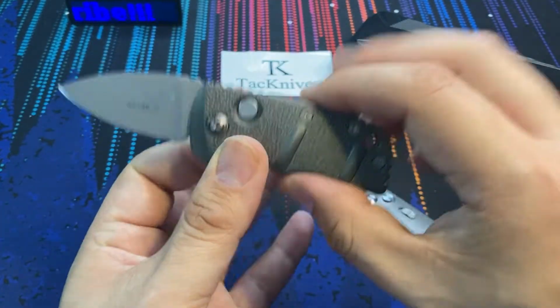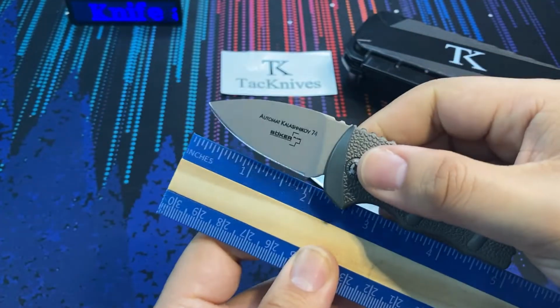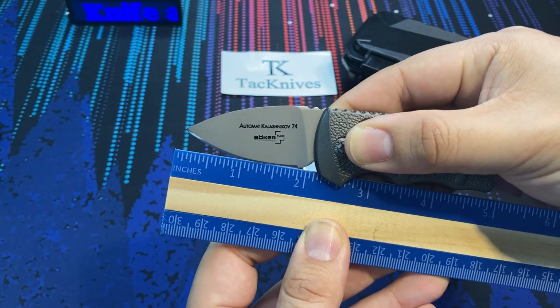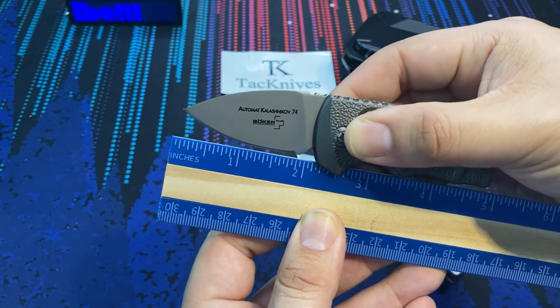So first, let's measure the Sub-Kalashnikov here. I just have my little ruler. You can lay the blade up against it, and you can see that blade is definitely less than 2 inches long. And especially the sharp edge is less than 2 inches long.